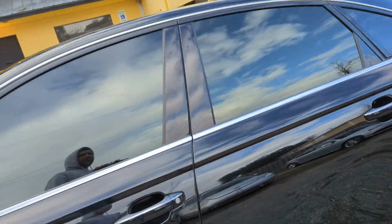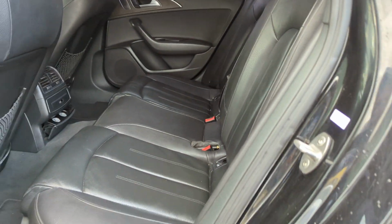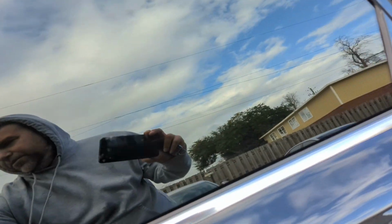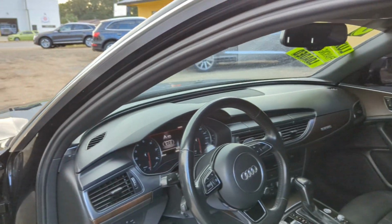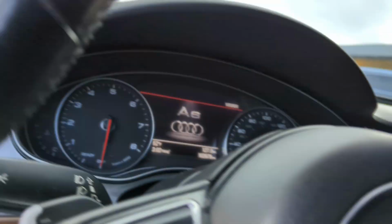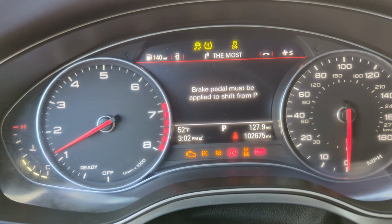Leather, backup camera, Audi side assist, navigation, Bluetooth, Wi-Fi hotspot, sunroof. I said before, it is an S-Line. Push button start, dual climate control. Definitely pretty loaded up. It has 675 miles. Go ahead and crank her up.